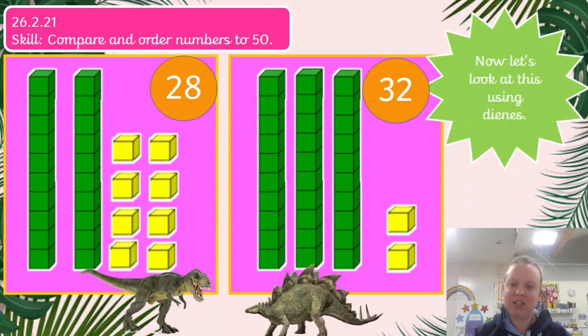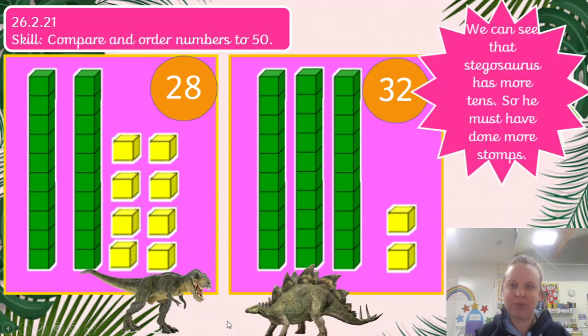Now let's look at this using Deans. So this says 28 and this says 32. Can you see that there are only 2 tens on this side, but there are 3 tens on this side? We can see that Stegosaurus has more tens, so he must have done more stomps.